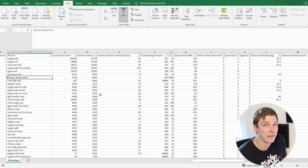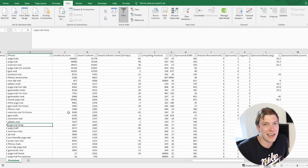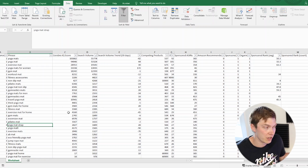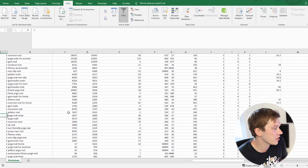Fitness accessories, I've given it a 3. It's a very broad keyword to use, but it's still going to go in at some point. I've marked it as 3. And what else have we got? So we've got yoga mat strap. Again, it's not really that relevant. It could be an additional item that a customer might want to buy if they're looking for straps, so they might want a mat as well. So I've put 3 in there. But that's generally how you do it.